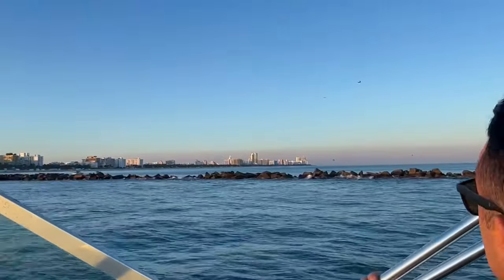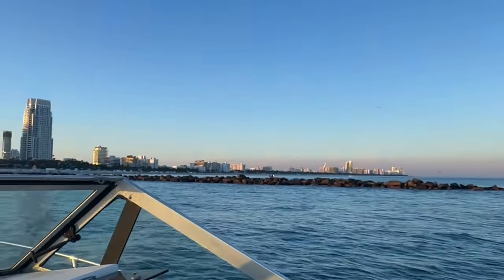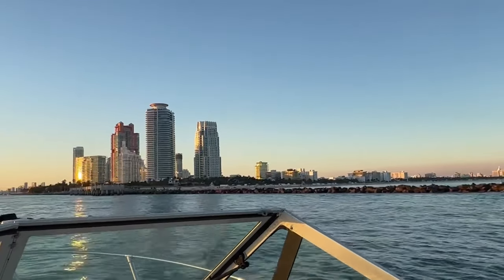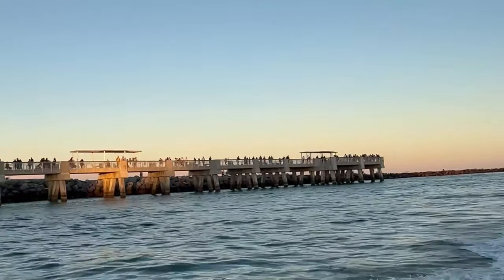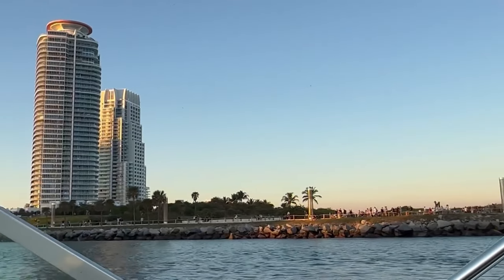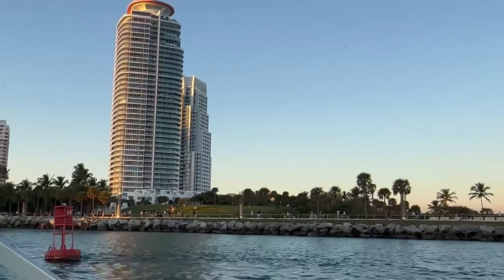Coming up on our starboard side is South Point Pier, located in South Beach. This is a local and tourist destination hotspot. Hundreds of people from all over gather here to take photos of the sunset and the cruise ships passing by. And today's sunset did not disappoint. All of the people standing out on the pier definitely got their money's worth.